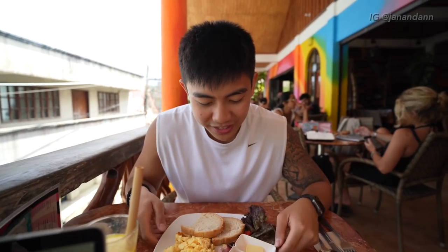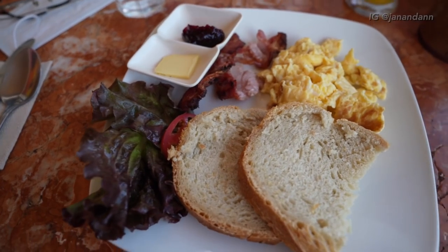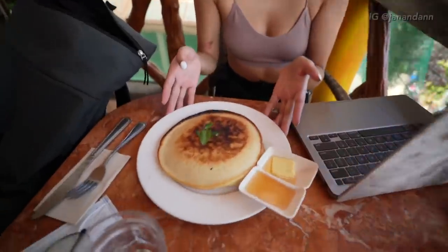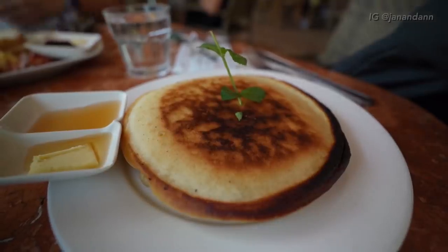Alright guys, so we got our breakfast. It looks delicious. So I got bacon, eggs, and bread. Look at that. And look at Anne's. It looks so cute. Look at it. What is that? So cute. There's like a leaf growing on it. It's just one big pancake. But it looks really good. So we're just gonna eat breakfast.